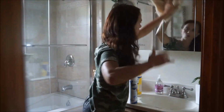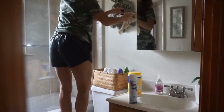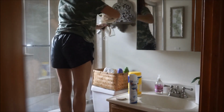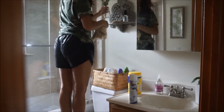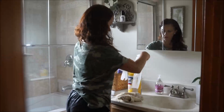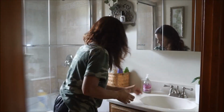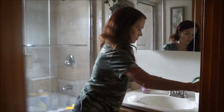Lastly but not least, we're tackling the bathrooms. I am basically taking a glass cleaner and cleaning all of the mirrors, and I am using my Lysol wipes to wipe down the sinks and toilets. And please do not forget to take out the trash when guests come.